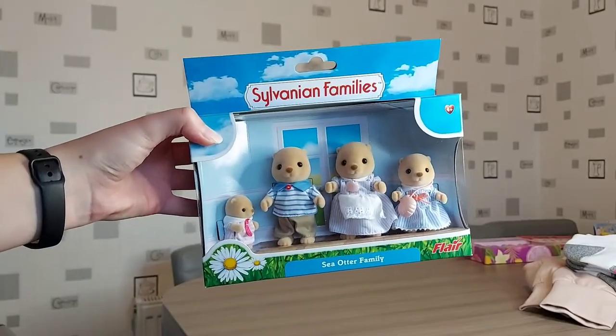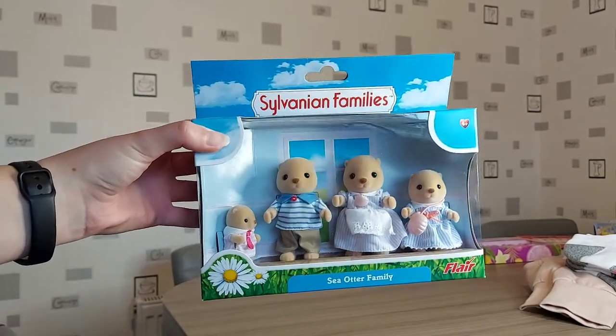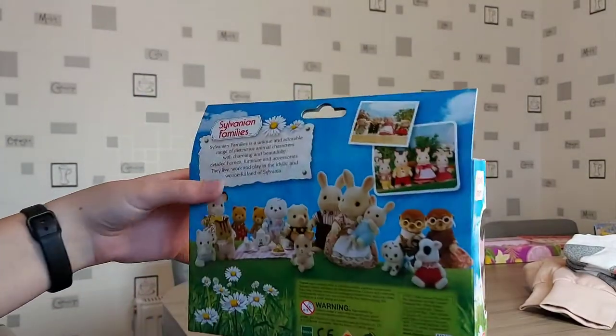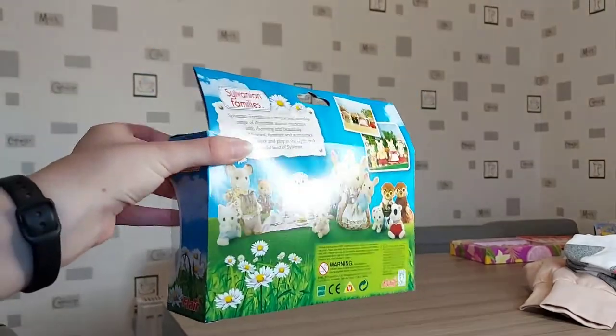I've also got the sea otter family, and these are from 2011, it says on the box. They're so cute. So now I have all the otter families, which I'm really happy about because they're so cute. Just love the old packaging as well.